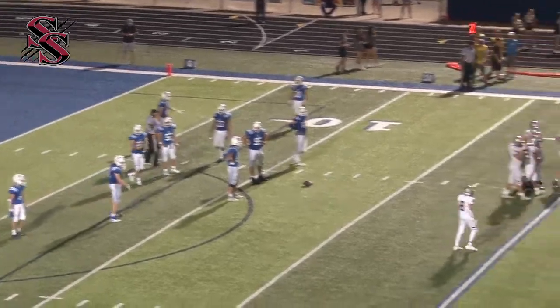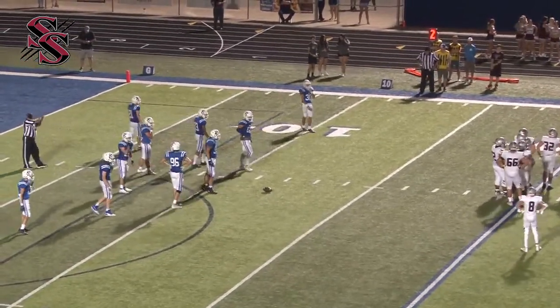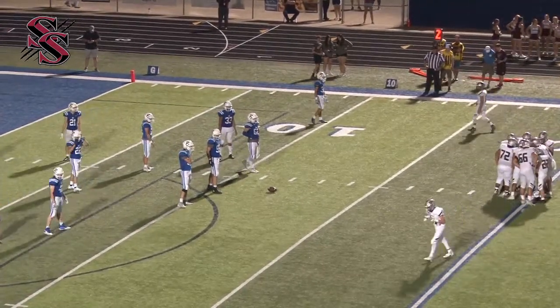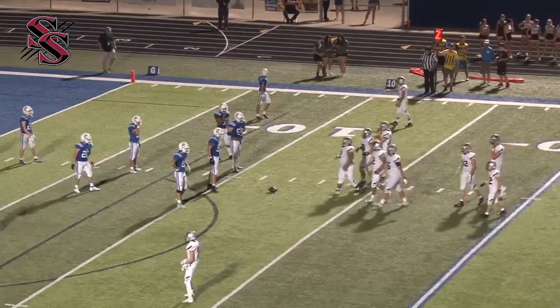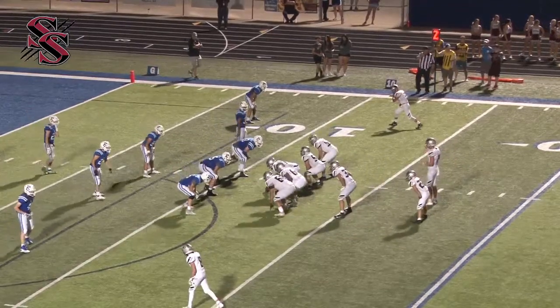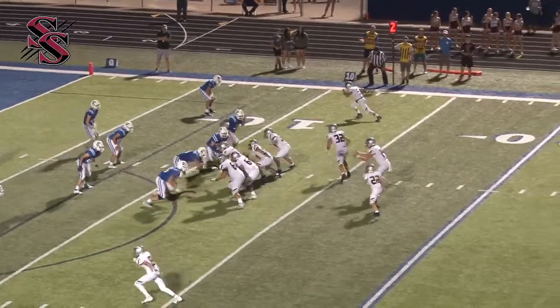A false start for Siloam Springs. Backs it up to the 12. Clock will tick. Well, it's just more room for Lashley and Driscoll and those guys to run and get open. Think positive here. That's right. It's incredible that the first penalty of the night for Siloam Springs comes with about a minute to go in this game.